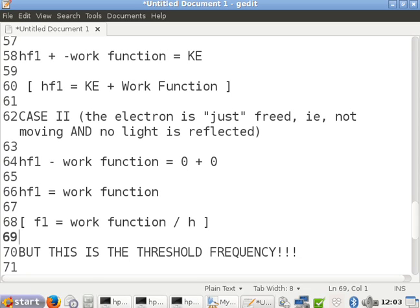Question here? I just wanted to ask if you can do that in any case that work function is equal to Planck's constant.